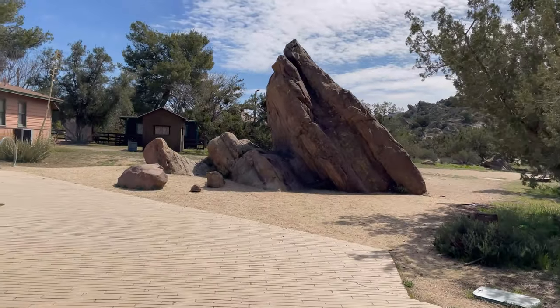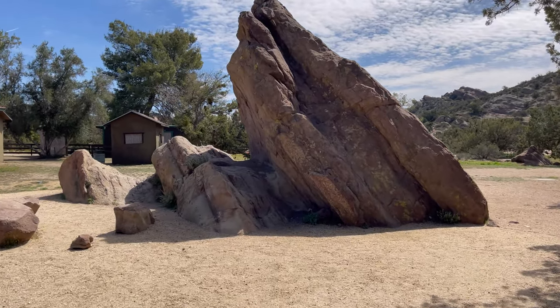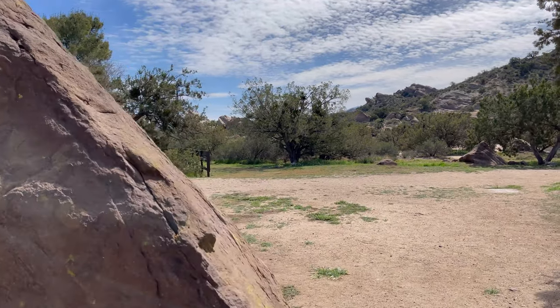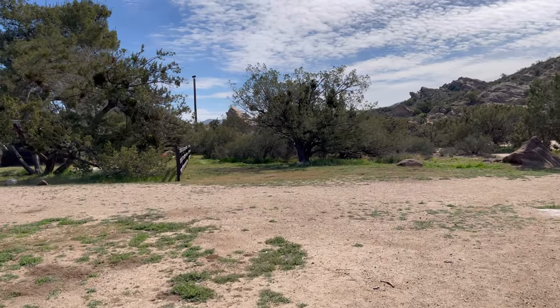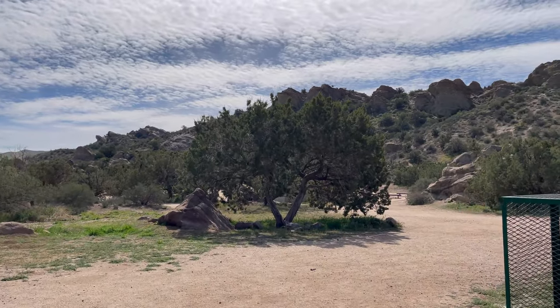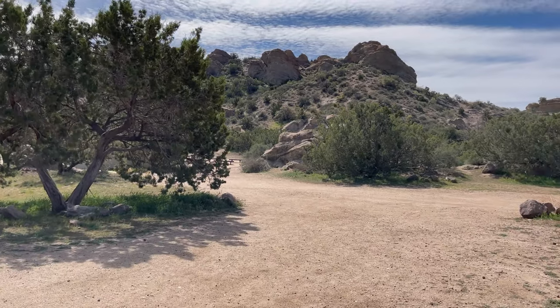All right, we're actually gonna walk over there. We are not going to drive, because you can drive over there and park right near the mountain. But we're actually gonna head on and walk the trails out here. Now, I won't bore you with all of it, but I'll show you some highlights as we head on that way.